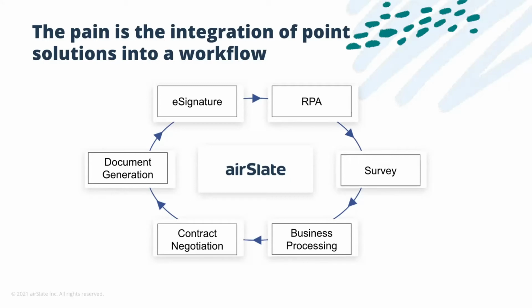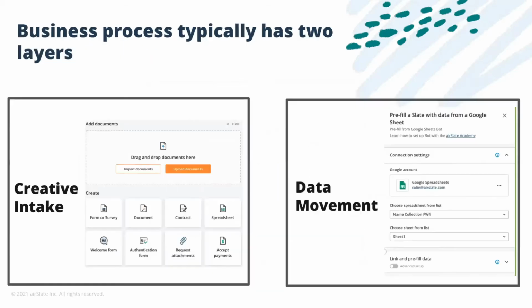These tools coming together create a full business solution that automates the process for your end client as well as for your internal employees, to give them more time, to give the clients more success, and let everybody know what's going on. In order to build this sort of process, it really takes two distinct layers. The first one is the creative layer. The creative layer is, how do you kick off this process? What is the creative way that you get information from the customer or your client, or internally for that matter, to start the business process?